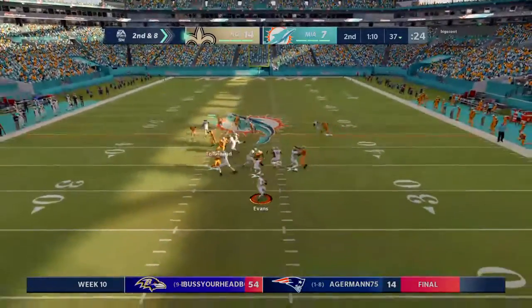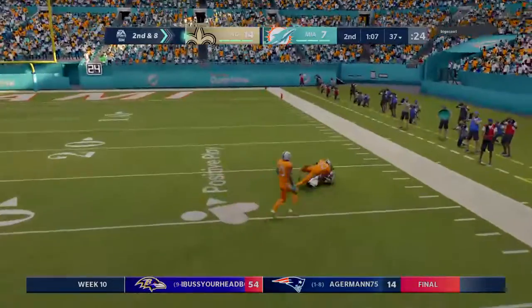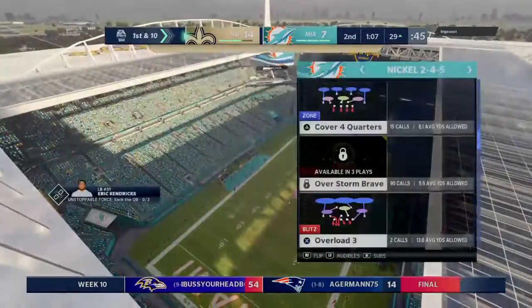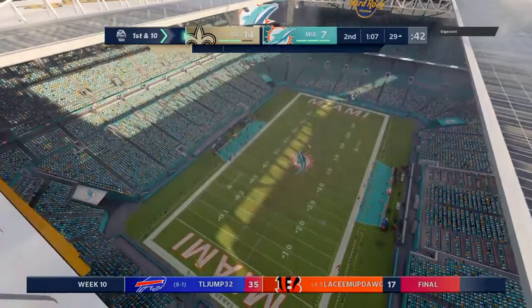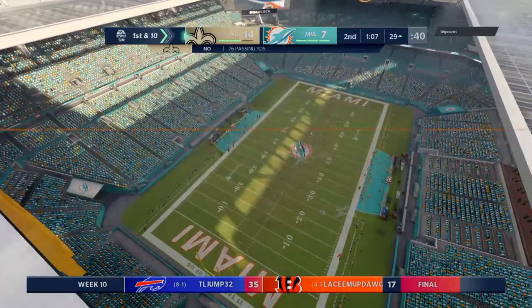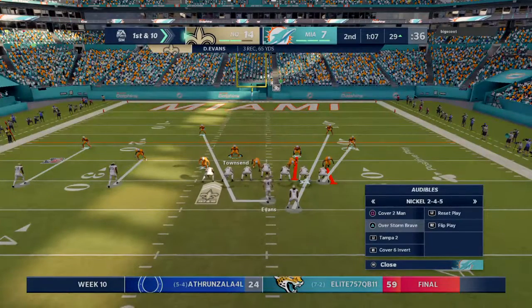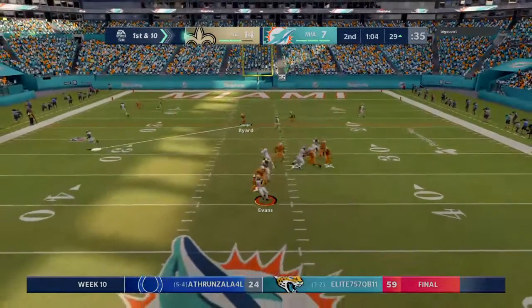Here's 2nd and 8. And that's caught inside the 35. And he'll go down, but not before getting this inside the 30. The Saints going to call the first of their timeouts. First down. So as they take it over, we step aside. So now then, the big play has him all the way inside the 30 now, 1st and 10.